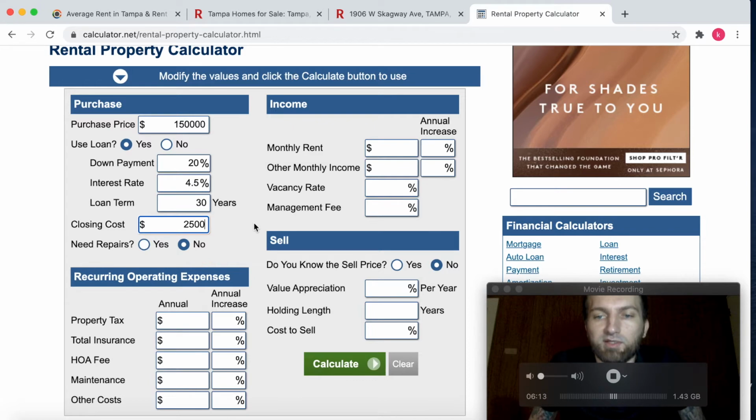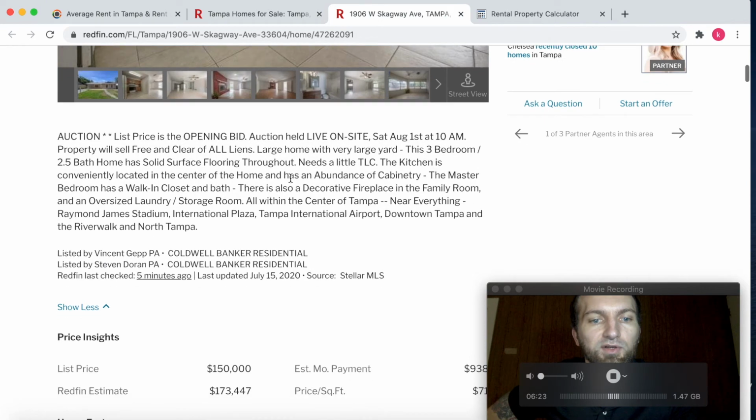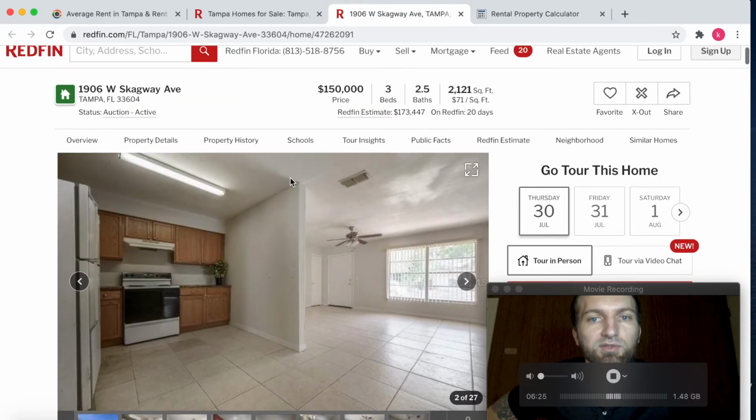So what's the point of speeding up the process with the years and putting it to 15? There's no point of that. And this property, let's see, the size of the square footage on this property, it was a good size. I remember it was 2,000 square feet.